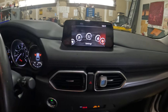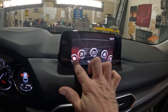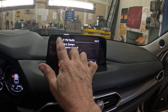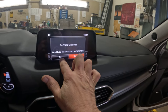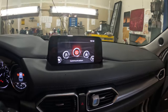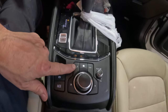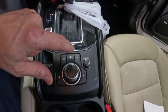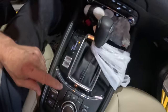So the way that we would test this is, you can see that whatever I hit, it seems to be working, right? For the most part. But what we can do is put this screen in test mode. By doing that, we will be pushing this button and this button at the same time, and the screen will go into test mode. We can put a code in and test the screen. So let's go ahead and do that.